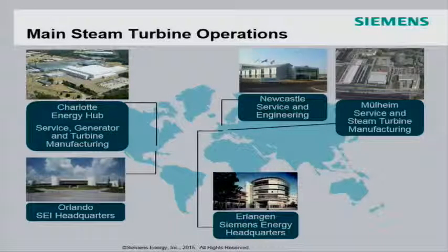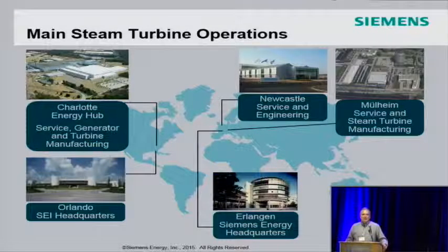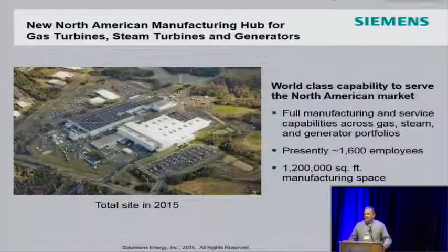But we have our main facility here that manufactures gas turbines, steam turbines, generators, and does services in Charlotte, North Carolina. And then in our steam turbine operations, you can see our global capacity includes facilities in Germany, Erlangen and Mülheim, as well as Newcastle, England.